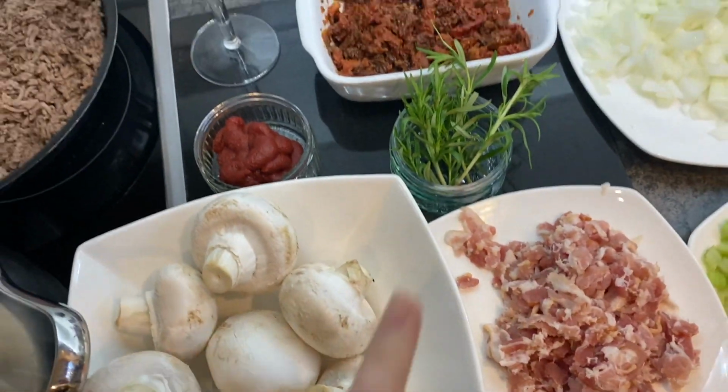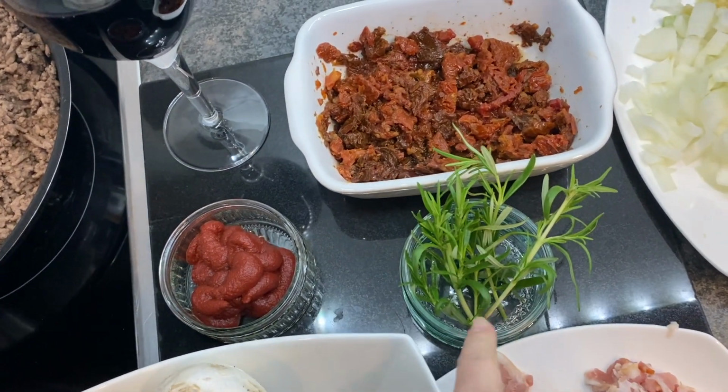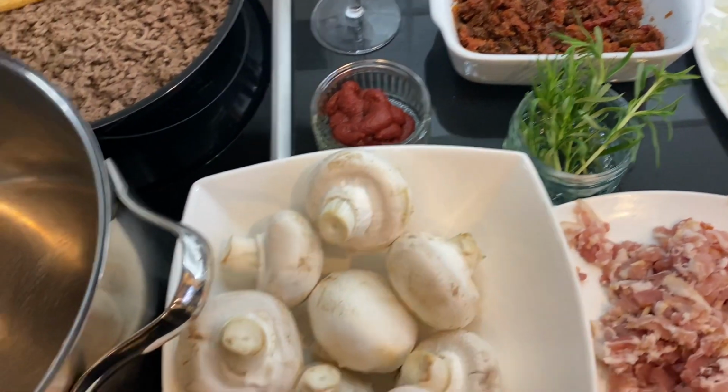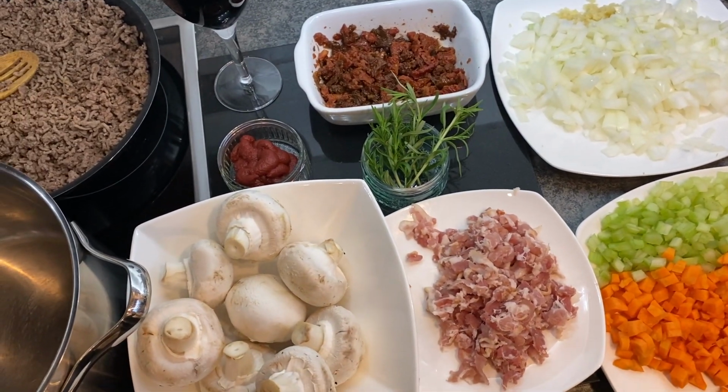And that is it. Oh, some rosemary. Again, I'll just judge that as I go, but that's about 3-4 sprigs, depends how many leaves are on each one. I'll take the leaves off and chop them up finely and then add them to the pan as well. So that is everything prepped, and I'm just about to go and start to make it.